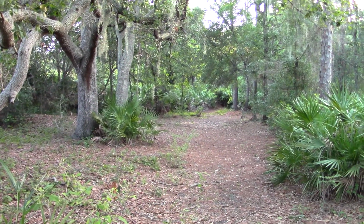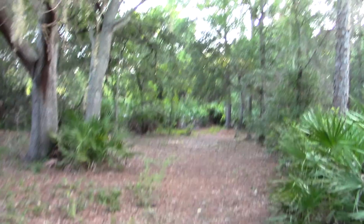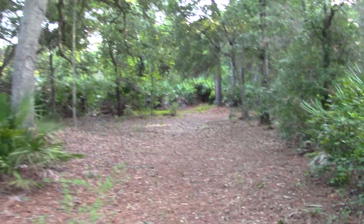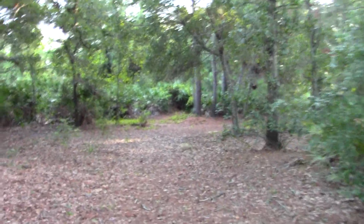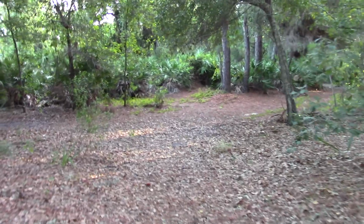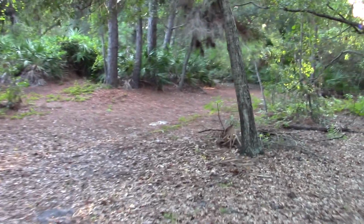Here's the opening to one of the inner paths. I think I've made a video in here before. I'm not going to show all of this, but I'm going to turn the camera back on when I get to the part where the bench is, where the running water is. This is very beautiful and quiet in here.